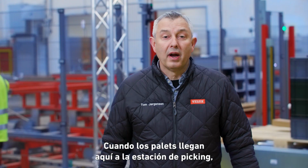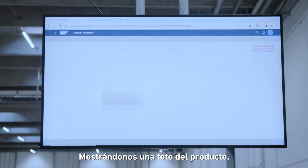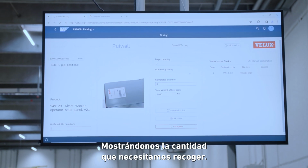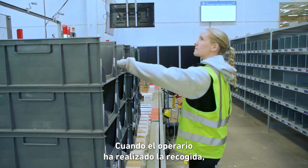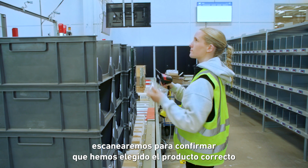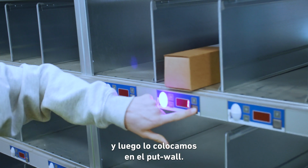When the pallets arrive here at the pick station, SAP EWM guides us. It shows a picture of the product, the amount that we need to pick, and also where to place it. When the operators have done the picking, we scan to confirm we have picked the right product, and then we place it in the put wall.